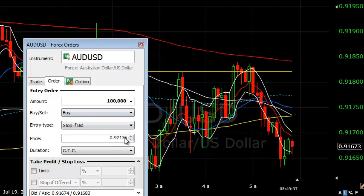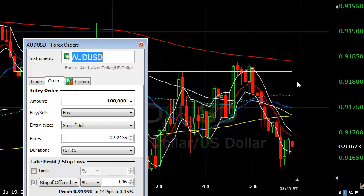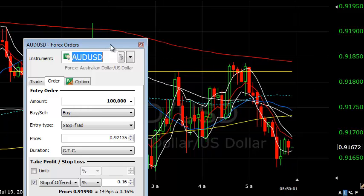So let's do that. So actually let's put the price in first of all. Be useful, wouldn't it? 91.80, and then we'll put the stop loss in at 91.65. Okay, right, so there we go. So we've got the extra order in now. So if it does come up, then that'll trigger us in on the third unit. So we'll see how we go with this one. I'll press pause for now.